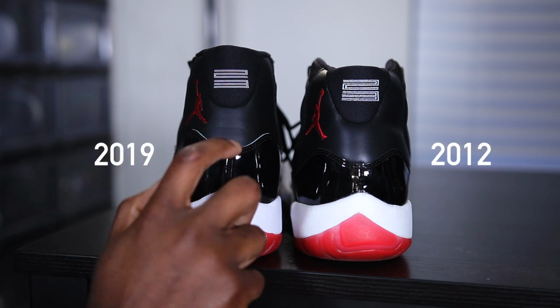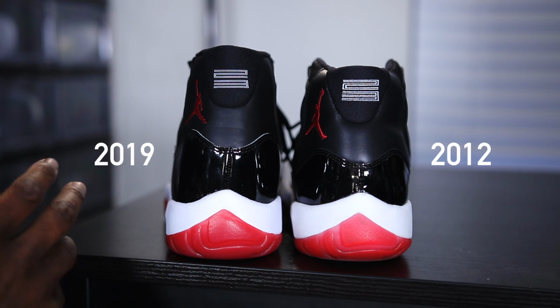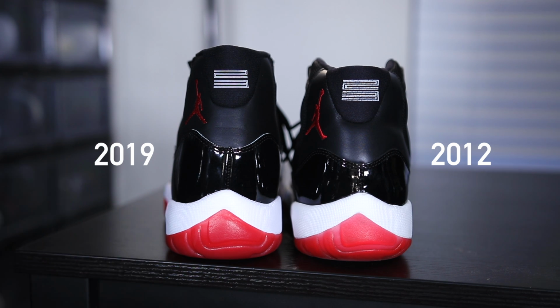Patent leather on the 19 pair, of course, we know it's much higher, which is very similar to the OG pair that released in 1996.